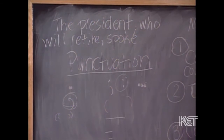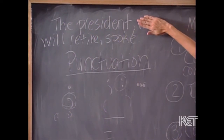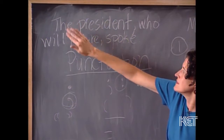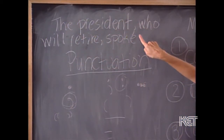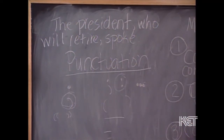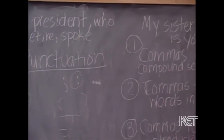The president, who will retire, spoke. Once again, here you've got a clause that is superfluous or extra. The meaning of the sentence doesn't depend on that information. It's an interrupter, and I can put commas on either side of it to show that it could just come right out of there. And that's basically the four situations where you're using a comma.